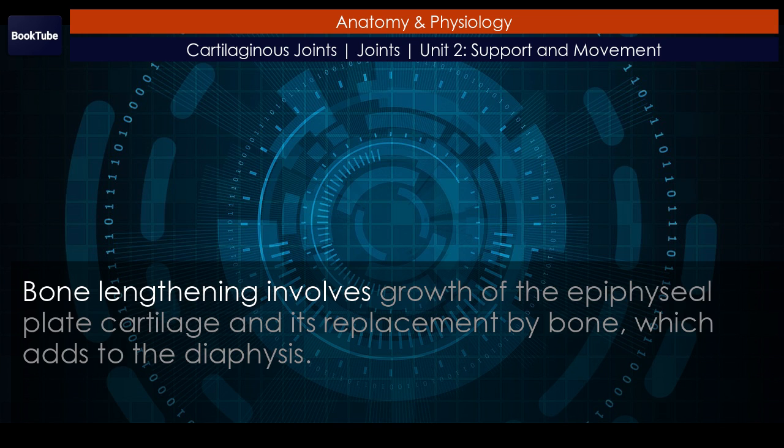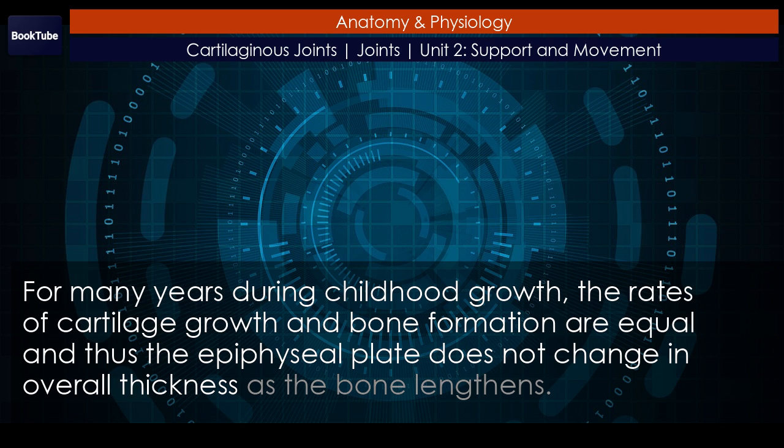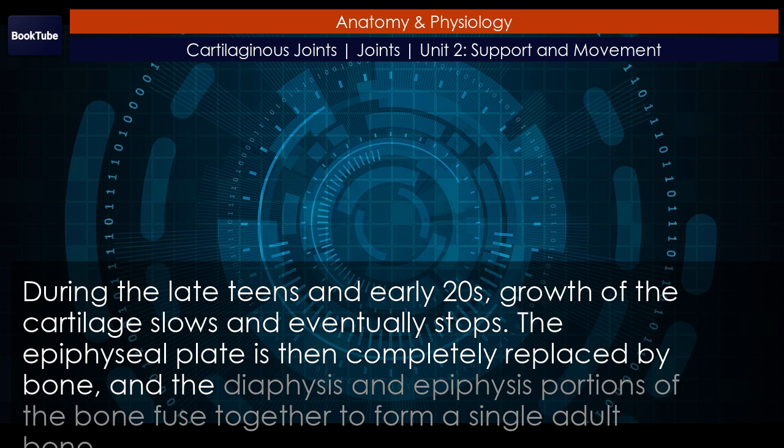Bone lengthening involves growth of the epiphyseal plate cartilage and its replacement by bone, which adds to the diaphysis. For many years during childhood growth, the rates of cartilage growth and bone formation are equal, and thus the epiphyseal plate does not change in overall thickness as the bone lengthens. During the late teens and early 20s, growth of the cartilage slows and eventually stops. The epiphyseal plate is then completely replaced by bone, and the diaphysis and epiphysis portions of the bone fuse together to form a single adult bone.